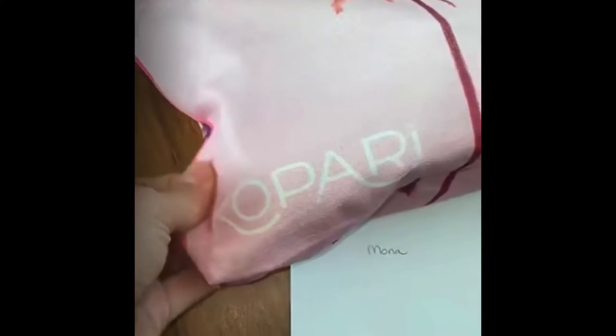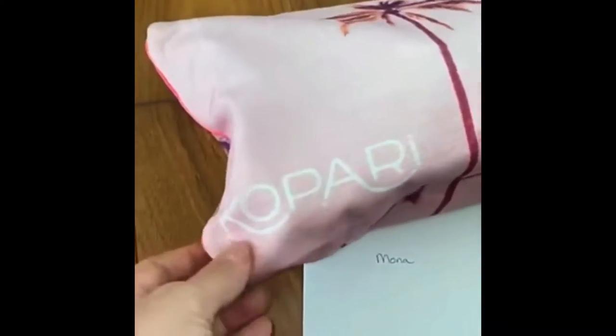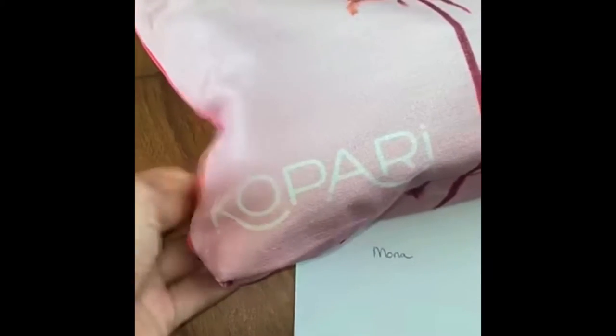Okay, their cream. Special delivery from Kopari. I can't wait to open this. I love this brand so much. They're famous for all their coconut melts. I love their creams and also their lip balm. I can't wait to see what's inside.